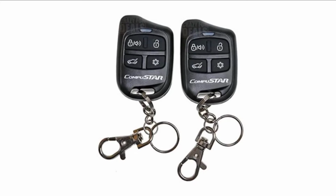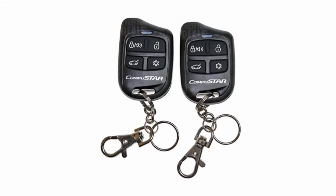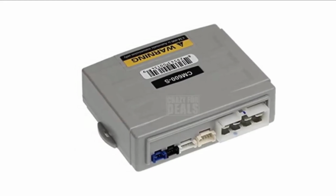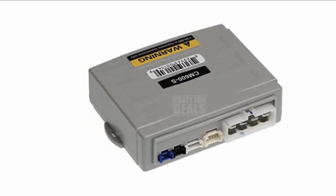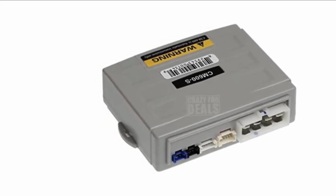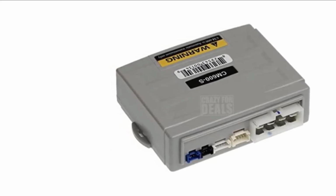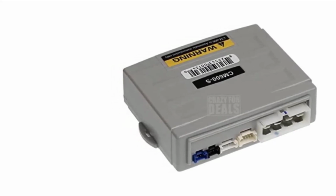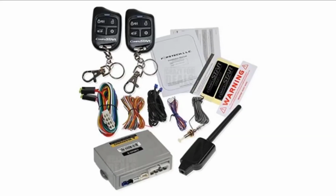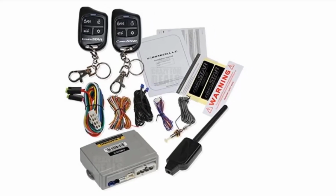Seasoned DIYers rave about how simplistic this car starter is to install, with the support from both the manual and numerous sources online. Its countless features, which range from smartphone control to keyless entry, are also available. So don't be put off by those who claim that the Compustar remote range isn't reliable. The 1,000-foot range that this model offers is very good.